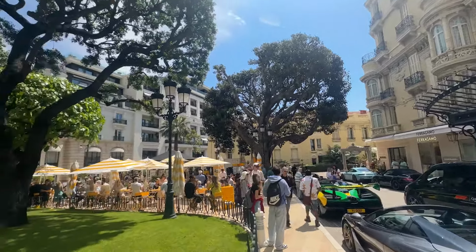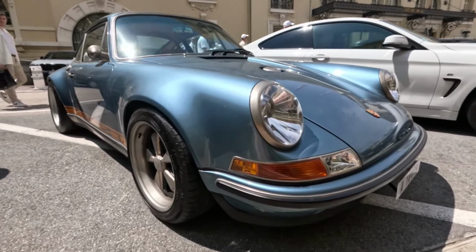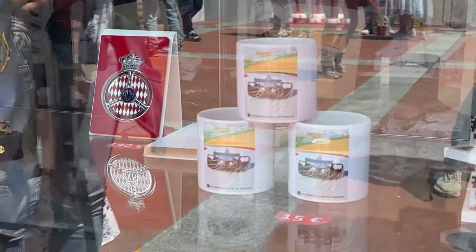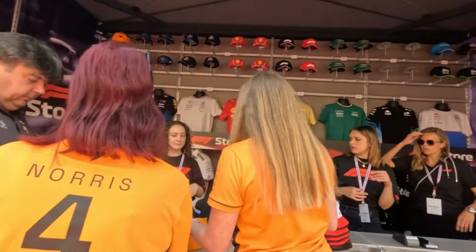I'm sure that is not going to be the last supercar, hypercar that we see here in Monaco. So unlike most events where the fan precinct is actually inside the circuit, this time it's outside. This fan precinct is definitely a little bit different. Not a great deal of merch though, to be honest, in here. None of the new McLaren merch. What's going on with that?